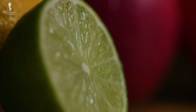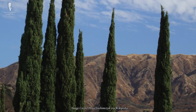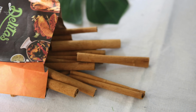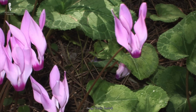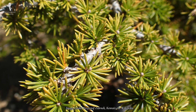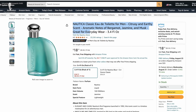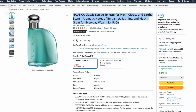Top notes include a veritable orchard of aldehydes: lime, lemon, bergamot, neroli, cypress, tarragon, clary sage, coriander, and cinnamon, followed by a flower garden of jasmine, rose, cyclamen, geranium, and caraway, and a final stand of sandalwood, cedar, oak moss, patchouli, amber, and musk for base notes. It is available from several retailers for about $20 for a 3.4 ounce flacon.